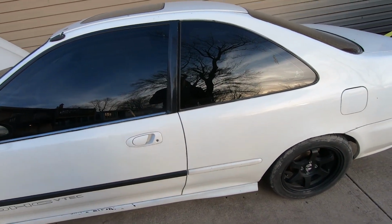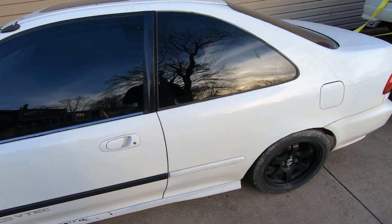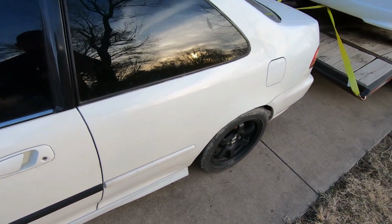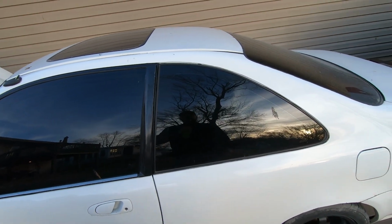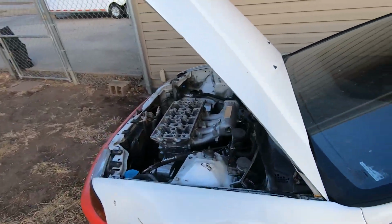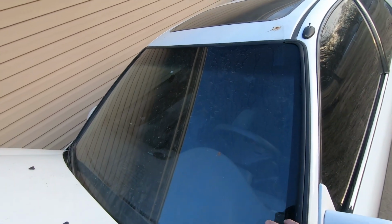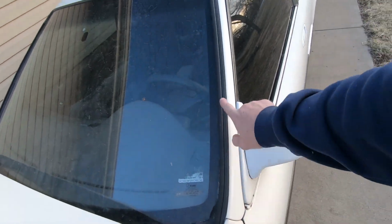Man, this camera really makes this thing look good, but it's much rougher than it looks. But yeah, you can have a window guy come out and take the windows out of this thing for, you know, $75 to $100 or something. And obviously you don't necessarily have to pull the windshield out of it. That one's a little more forgiving with the side trim.